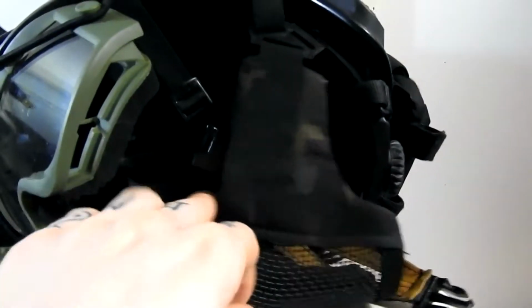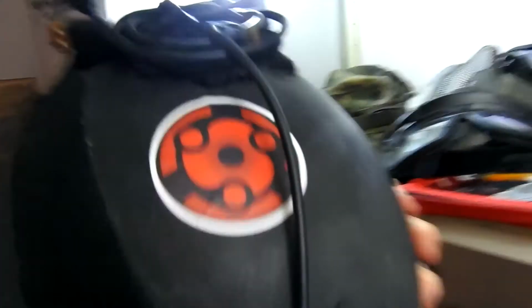I also have the lower mesh mask set up with it. It's got battery storage on it, and there is a Sharingan sticker on top. I don't remember exactly which Sharingan. That's not the Mangekyo. I think that might be the Eternal Mangekyo Sharingan. I don't remember. I'm very bad with little bits of information. I apologize.